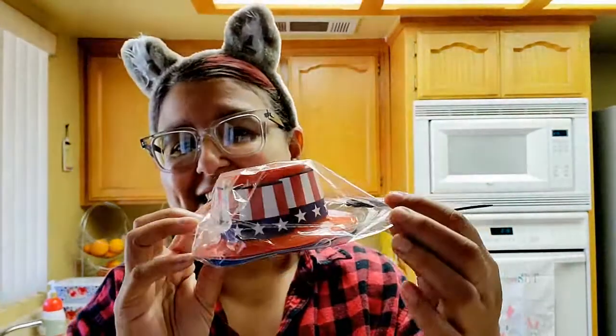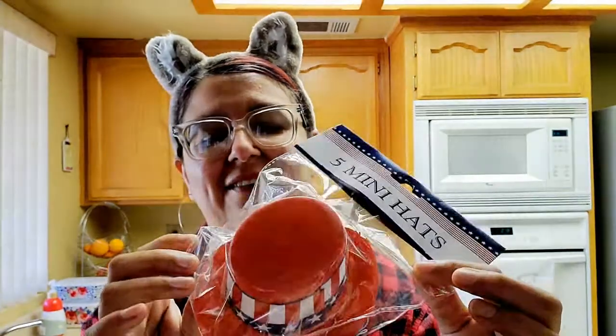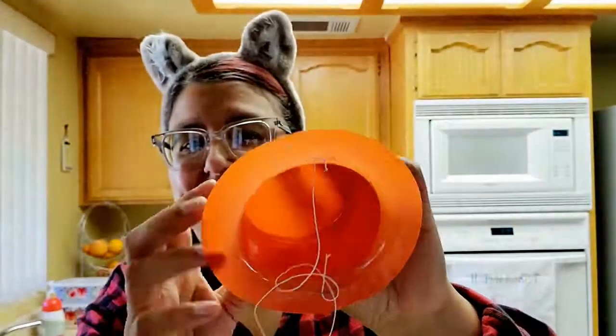The next thing that I found, which I was so bummed, I wish they had more, because they're just putting them out. They're putting this Memorial Day and 4th of July stuff out at our local Dollar Tree. These are 5 mini hats. So adorable, guys. Let me open it really quick for you. We're going to decorate the tree soon here and take down the Easter ones, so I've got to get it taken out. See how cute they are, guys. So we're going to put these all over the trees.